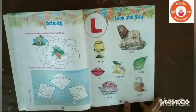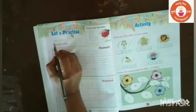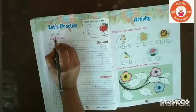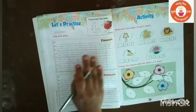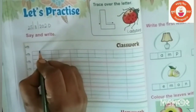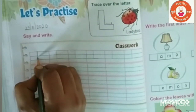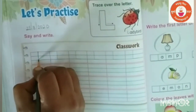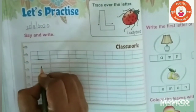Now, parents, kindly turn the page and write the date 25/8/2020. Now help the child to write the letter L. Start from the red line. Come down slowly and stop near the second blue line and write sleeping line. L.